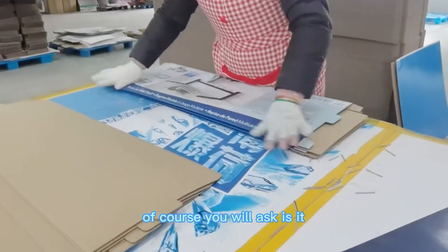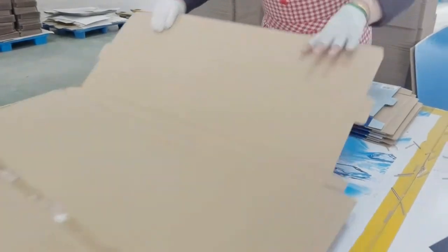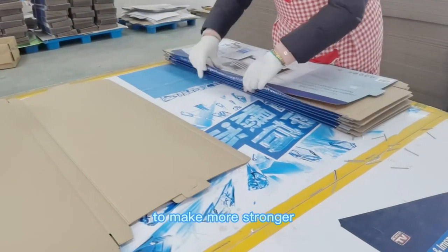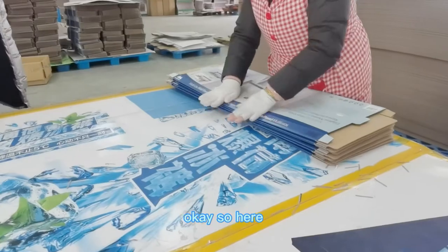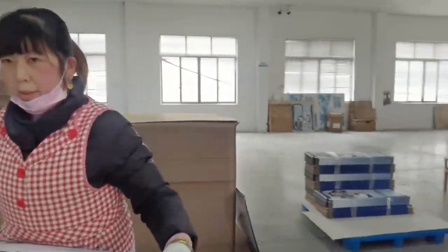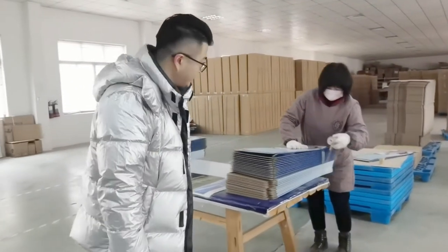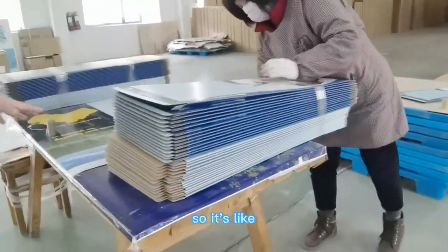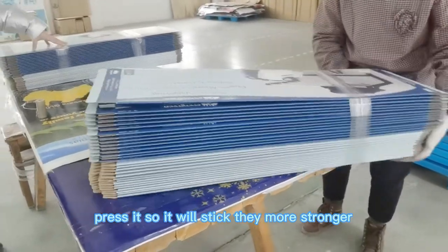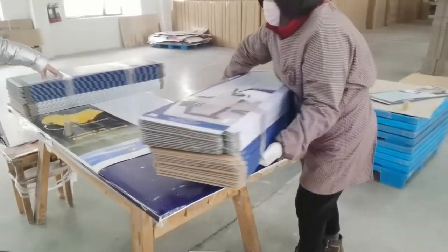Of course, you will ask, is the glue strong enough? Of course, after they glue it, they will press it to make it stronger. Okay, so here they finish folding and gluing it. This worker will use the tape to make it together, so it's like a pressing. Press it so it will stick together more strongly.